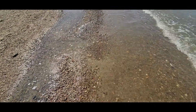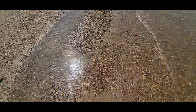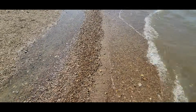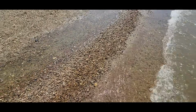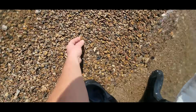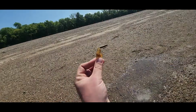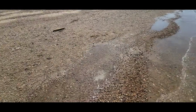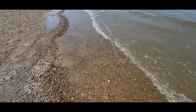I guess I'm finding big ones because I'm one of the first people down here since the water went down. Well, besides the fisherman and the guy canoeing. But they're not rock hounding. So yay, I finally beat all the other rock hounders down. Like this piece here. Look at that. That's cool. Got an inclusion in it. That's going in the bag.